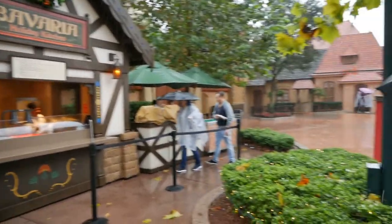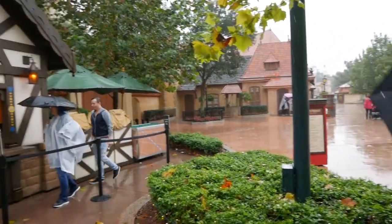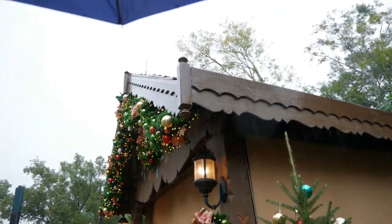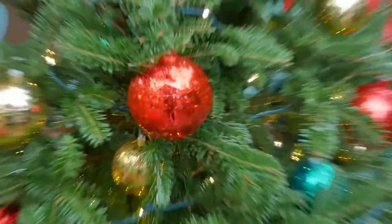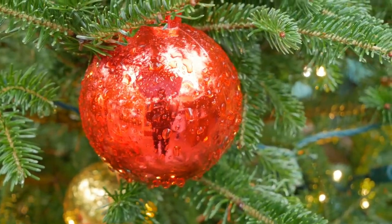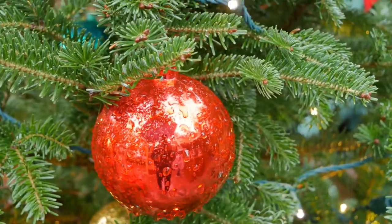Hey, also, update. We're in Germany and it's still raining. Look at this over here. This is nice. It's a nice setup. Oh, wow. It's raining pretty good. That's cool. Can you see me in there?